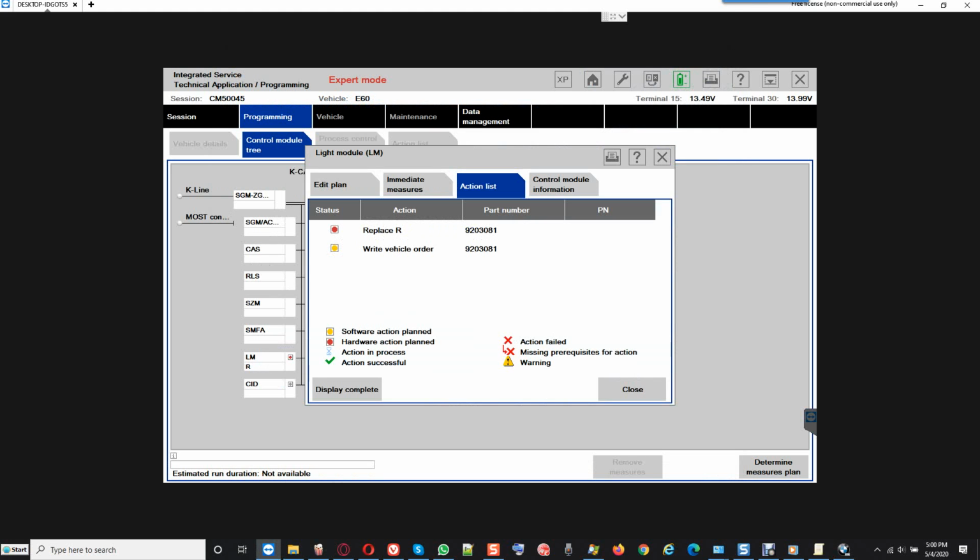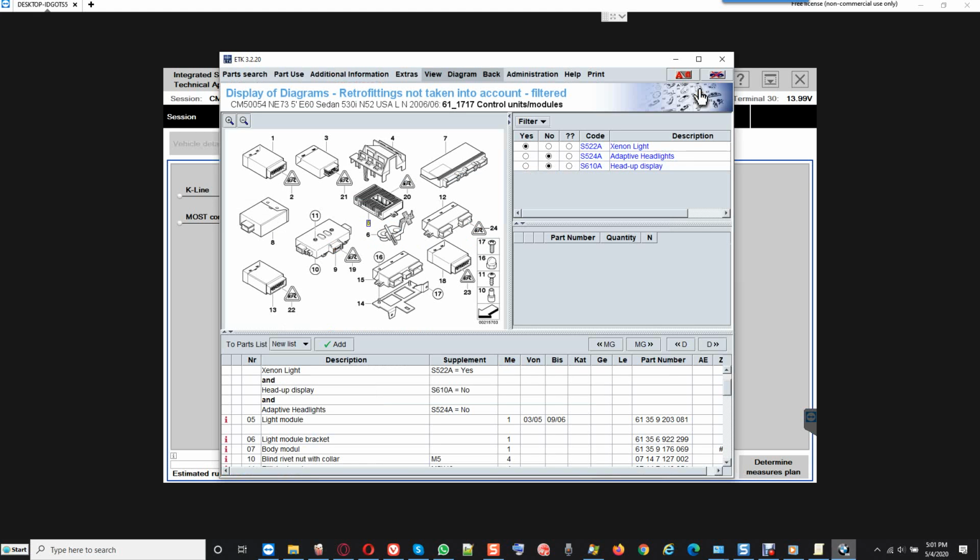So ISTA-P determines that through the CAS unit. You remember when we edited out 524 from the CAS unit earlier? That's the reason it sees the light module as something to write a vehicle order to. But we should replace the light module with this part number, 9203081 and so on. If it was adaptive headlights, the 1 right here at the end would turn to a 2, like it would be right here in ETK.